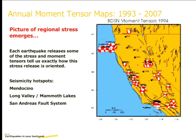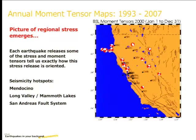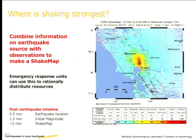We can actually look at all kinds of years. And by looking at all of these, we get a pretty good sense of how the land is deforming over the long term. Okay, we have a lot of these. Great. So we also produce, are there any questions about moment tensors? You don't need to know how to calculate them. We can go over that. Yeah.